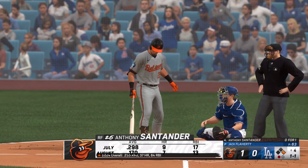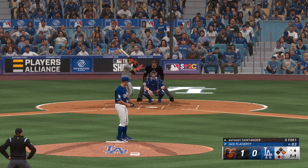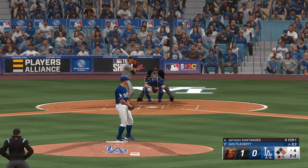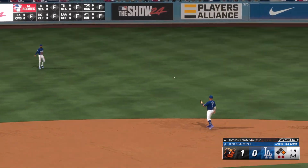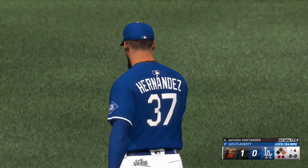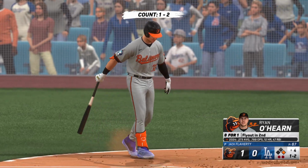His July and August splits there. Here's a 1-1. And that one ripped to left. Hernandez makes the catch. Not fooled at all right there. He was clearly all over it, but sometimes you hit it too hard and right at someone. You're looking for one of those bloop hits to get a knock sometimes.